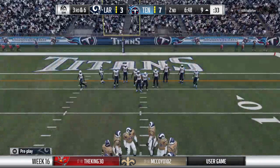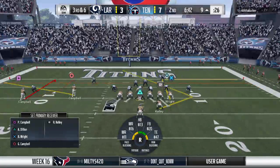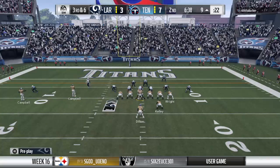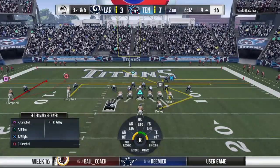The Rams on 3rd down. They've been okay, 2 for 3 thus far. This will be 3rd and 6. Let's go. Watch it now, Barney. Back down in that belly. Here we go.